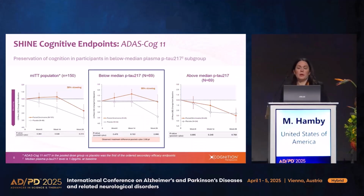So to take you through the cognitive data briefly, you see here that there was a tendency for a favorable improvement, if you look on the left graph in the modified intent to treat population, with 38% slowing, but this was not significant. But you can see the gray line is the placebo trajectory, where there's cognitive worsening over 6 months, and there's, again, the 38% slowing in patients treated with zervimesine, although not significant.